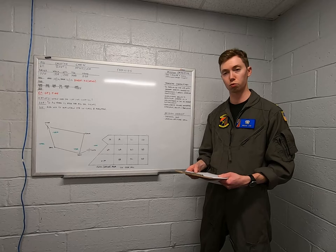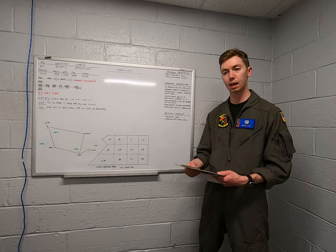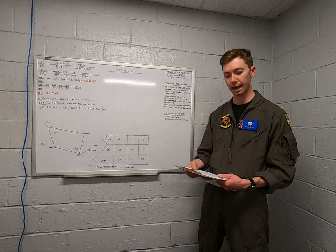For any system failures or emergencies for today, we'll use good CRM as a crew, knocking out the applicable boldface both in the front and back seat. And then, time permitting, we'll break out the book, run through any notes, warnings, and cautions, confirm all boldface items have been completed, and then take that emergency to a logical conclusion, coordinating with ATC as able and necessary.